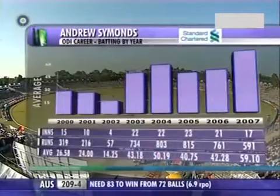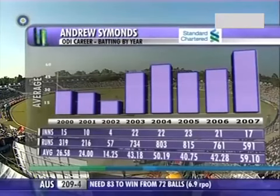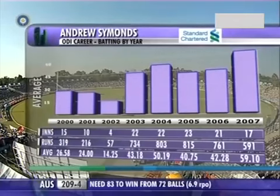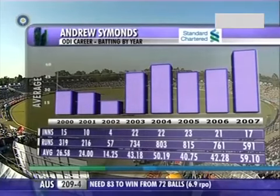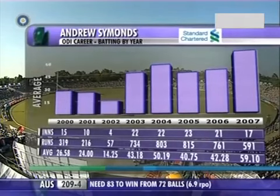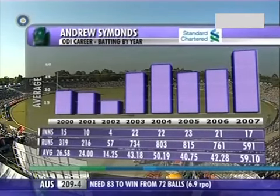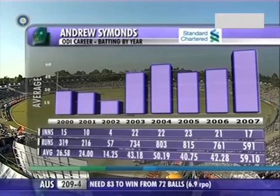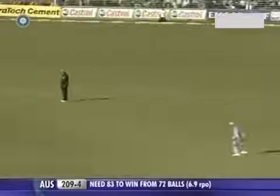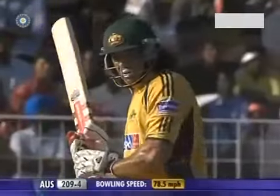And we talked about the previous 4 years. This is from 2003 on for Andrew Symonds. The average, excellent: 43, 50, 40, 42 and 58 so far in 2007. Most Australian top order have had a brilliant year in 2007, but that's a dramatic change from averaging in the 20s. That's why Andrew Symonds is so good, and then he can hit the ball with immense power.